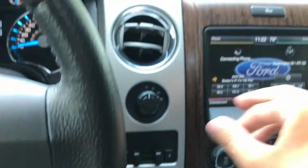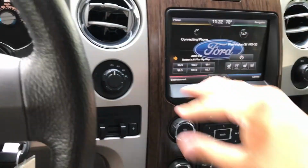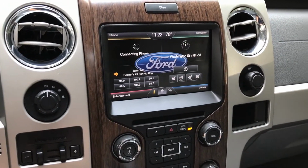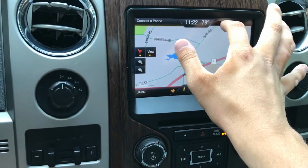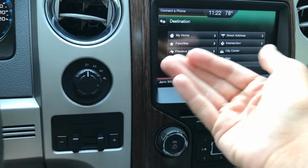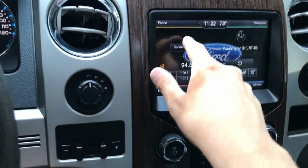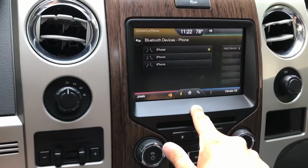Trailer brake controller. You can see this nice silver painted accents throughout the truck, kind of a darker wood finish. Traction control off. This does have my Ford Touch with the 4 quadrants. So you can see your nav is here, destination. You could set your home, previous destinations. You could type in an address. Coming home, and see you can connect the phone over there. This is all your Bluetooth functions.